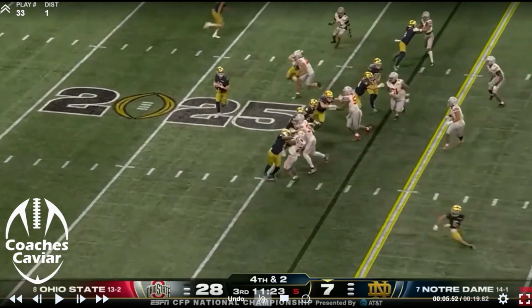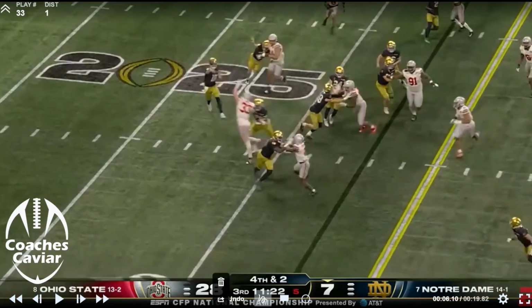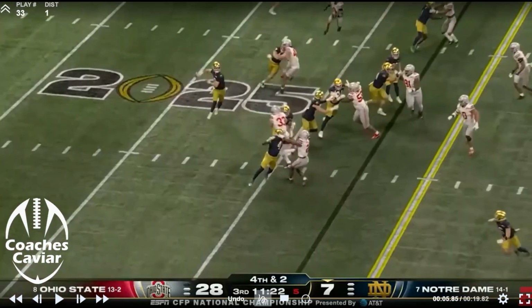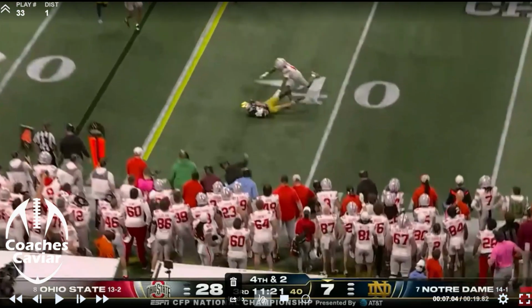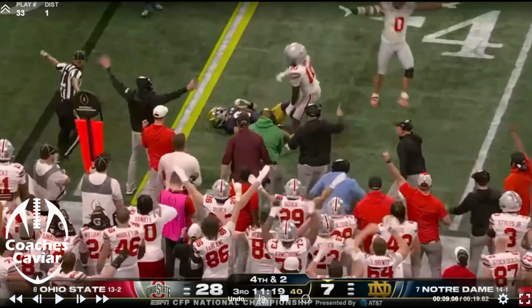Because everything looks great. This is exactly what they want. And this is a catchable ball, just a little bit low. Not the most accurate thing you could have out there, but right here, great effort. Just can't quite finish it. And the throw is there. They just don't quite connect on it. Incompletion right there. Turnover on downs.